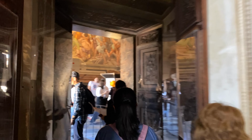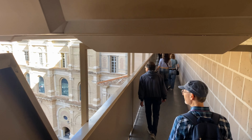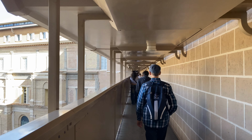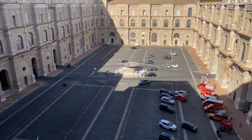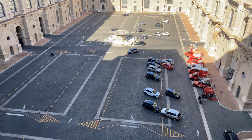Next, we will enter the Raphael rooms. We will pass along an outside walkway that overlooks a courtyard. We are walking above a parking lot for some of the people who commute to work here. And we are entering the apartment rooms of Pope Julius II.